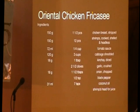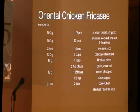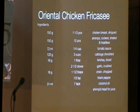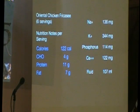So this is in fact chicken. Some patients will ask us if they can eat chicken or they can eat meat, pork or beef, because they have kidney failure. But we can still give them portions of chicken. This is just an example of chicken breast, even shrimps. These are the calories from that particular recipe. Calories is 122 calories. Protein is 11 grams. So 11 grams is still within the requirement. The requirement is 0.6 grams per kilo per day.